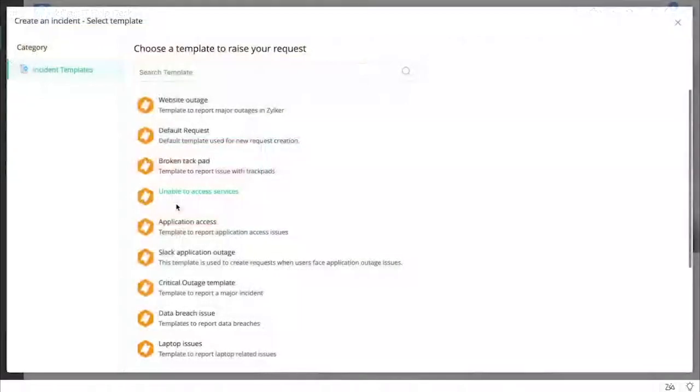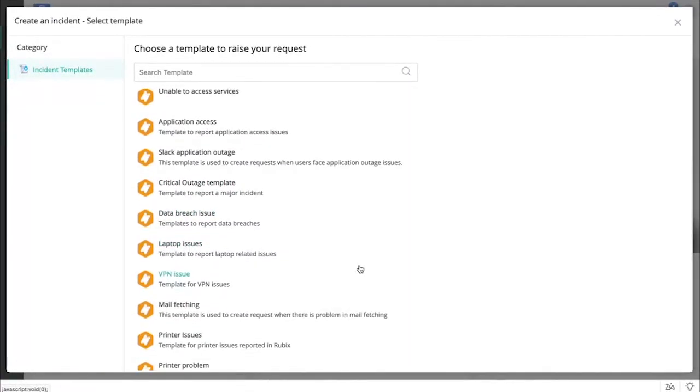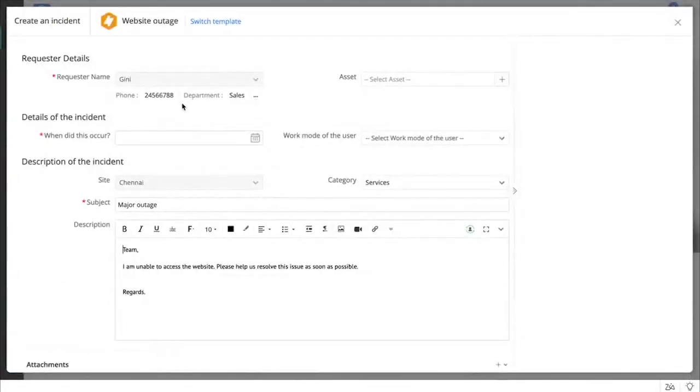Now, as I'm facing a website outage issue, I can also see that Zilker offers different kinds of templates to report other kinds of incidents. So I can raise VPN issues, I can report printer issues, and so on. So let me go ahead and report the website outage that I am facing. Now this is the form that I can use to report this issue. So let me fill in the necessary details.